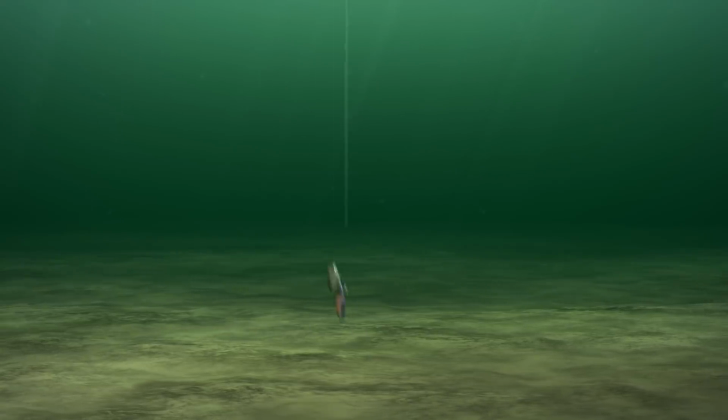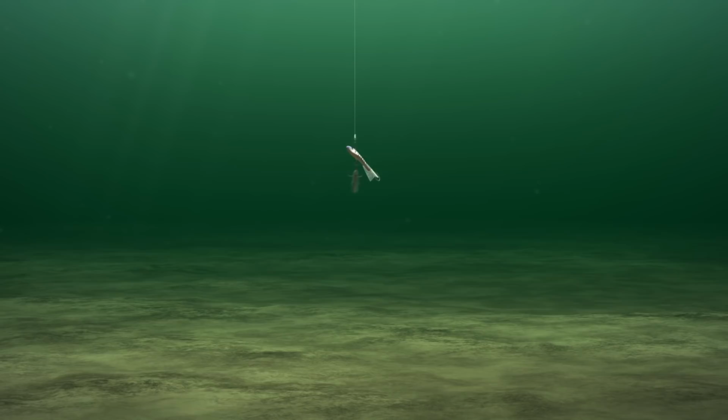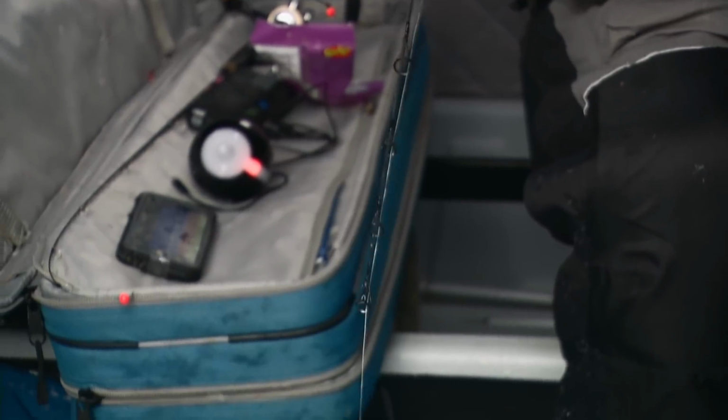I call it beating the drum. So beat the drum, 1, 2, 3, 4, 5, then slow up, wiggling as you go, and try to get those fish to come in. Now, once they come in, then you want to go to your old tactics, such as lifting it up above the fish, trying to get them to race up after it.